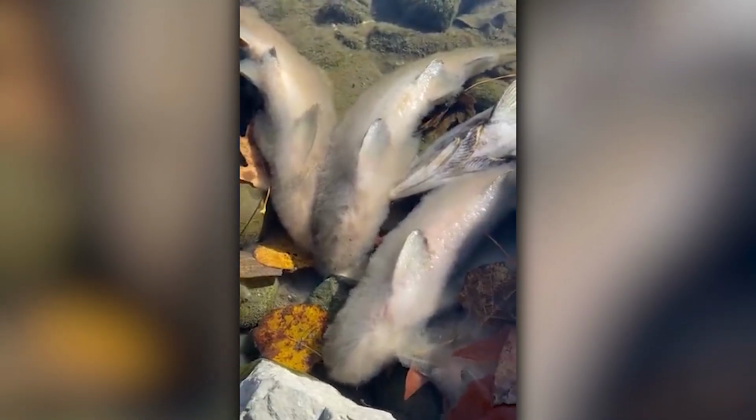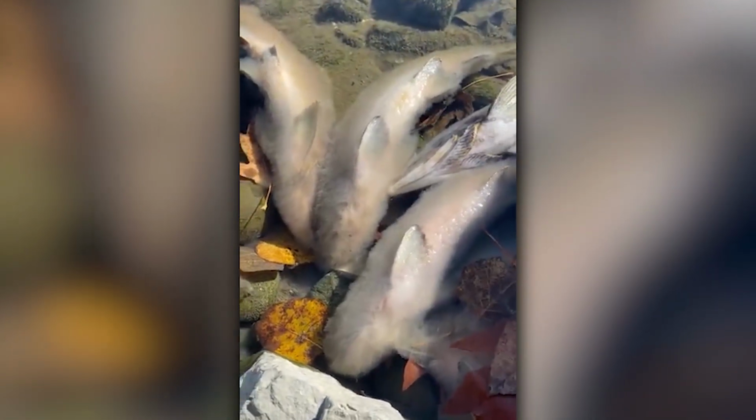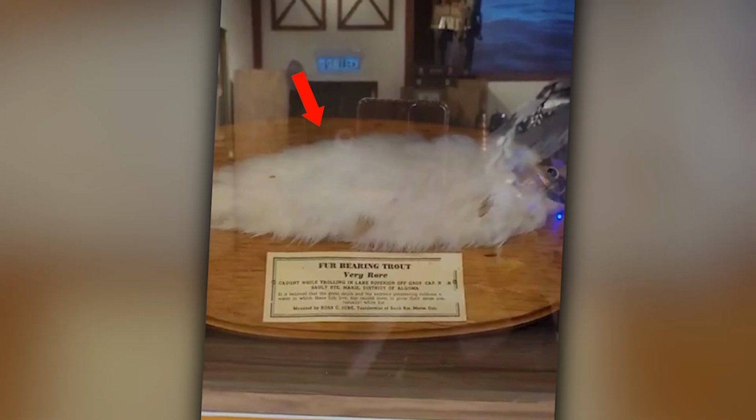Furry animals are adorable. But what about furry fish? A man near a pond was shocked when he saw two fish that looked like they were covered in fur, almost as if they were wearing costumes. Later he learned that these were trout suffering from a fungal infection called cotton mold.